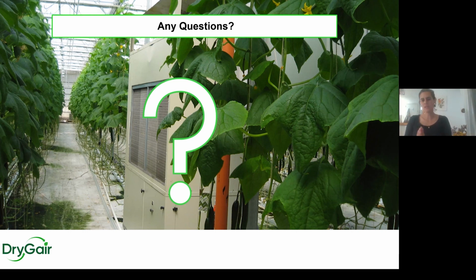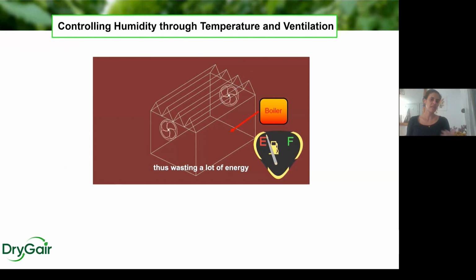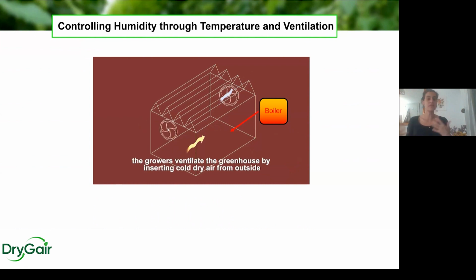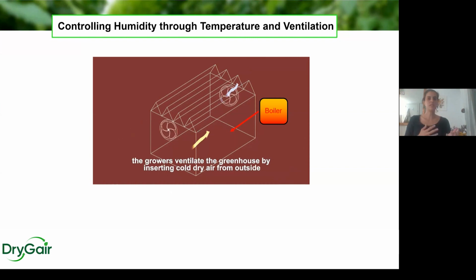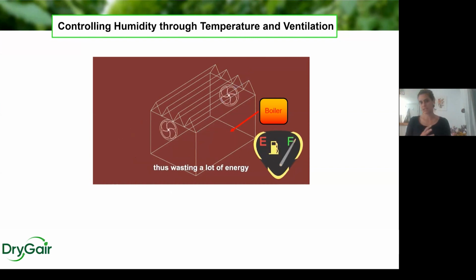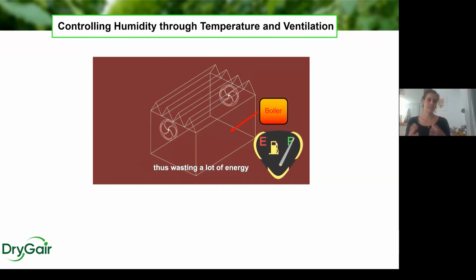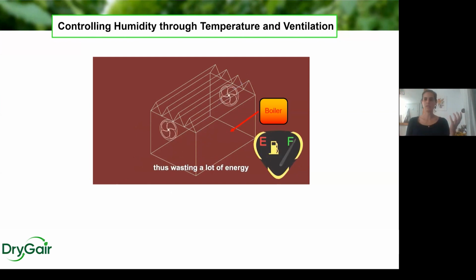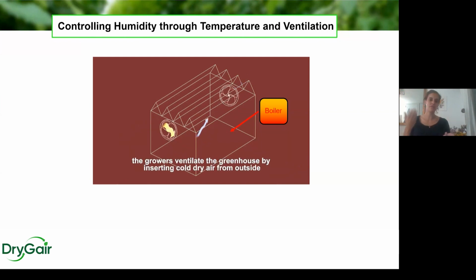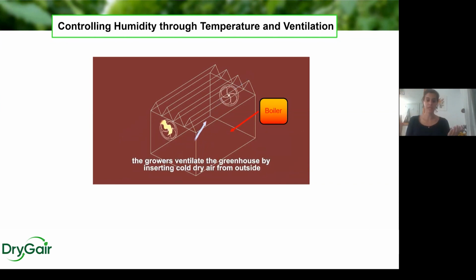And we're first going to talk about what's been conventionally done until now, because it's more or less the only thing that was available. And that's controlling humidity through playing with temperature and ventilation. So temperature can help us reduce humidity because, as we said, if we have warmer air temperature, that air can hold more liquid in it, and then we're getting farther and farther away from dew point. So we can heat in order to lower relative humidity.